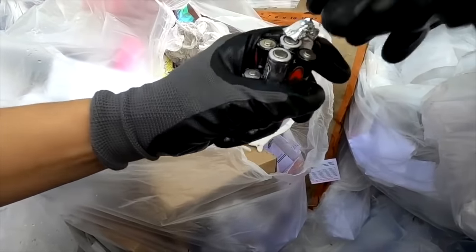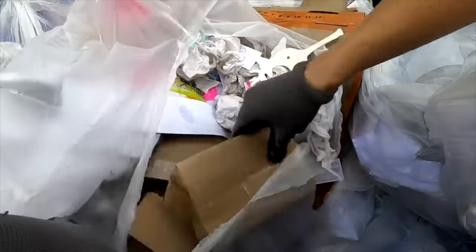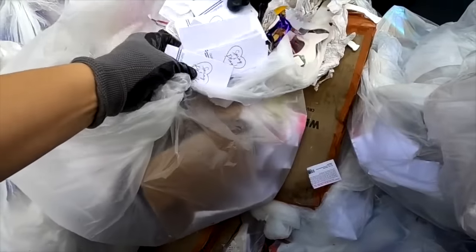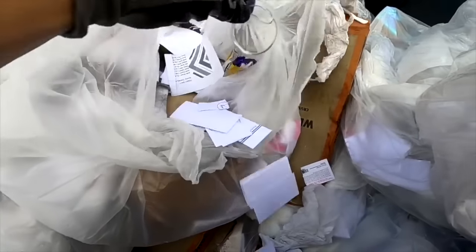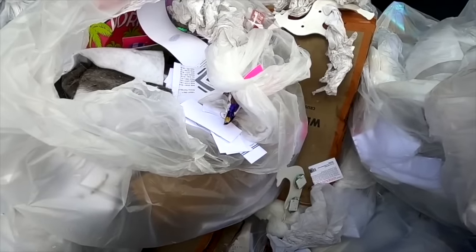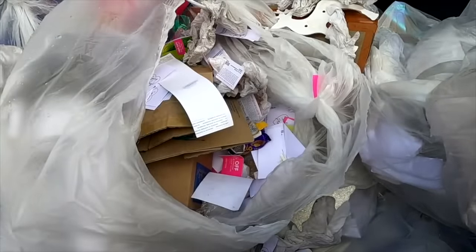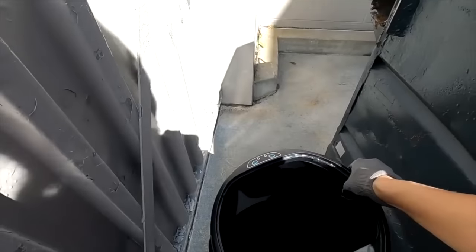These are awesome. Batteries are expensive, and you go through them so fast. That's fun to find. There's a scent disc. I think I have a thing that goes with this. Batteries away that are still new. That's so weird. I'm not gonna take the lid.